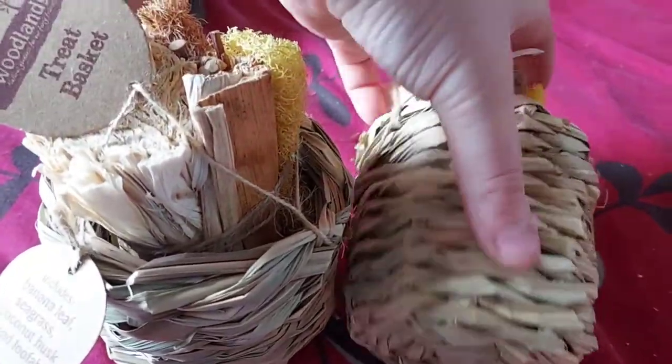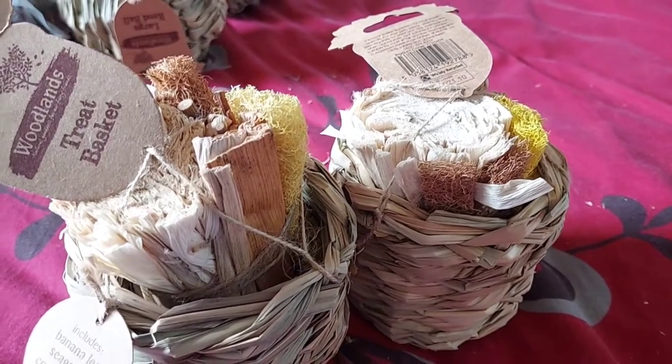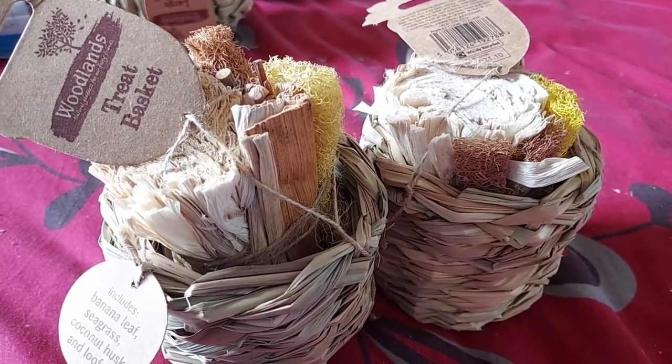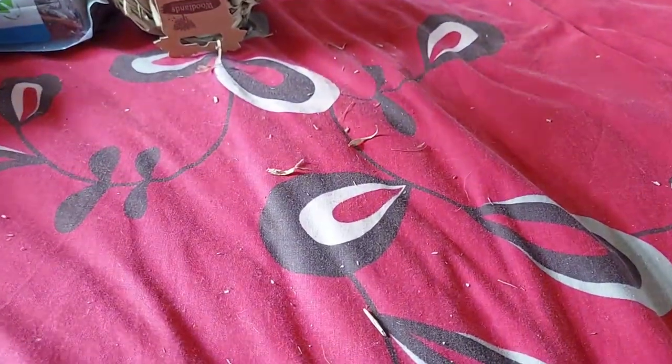Like I say, these are the bunnies. I'll probably go and buy some more for the piggies eventually, but I'm not going to end up going to Pets at Home for at least another month until I get paid again because I'm skint. But how cute are they? They're just adorable. I really like them.